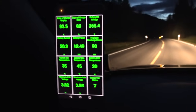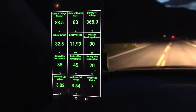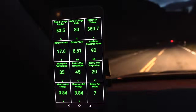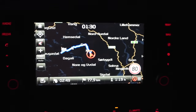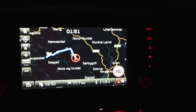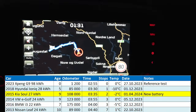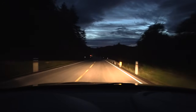But the battery has now heated up to 35 to 45 degrees Celsius. And you see that by default, the car wants to run the fan speed at 7. I'm not sure if cranking it to 9 would make any difference, so I'll just keep it at 7 for now. So yeah, time-wise, we have to count 1:30 at night and then plus 50 minutes. So we are currently at 2 hours and 21 minutes now. And we're trying to beat 3 hours and 35 minutes, which is the old record. So we'll see. I feel like we still have a good time tonight.